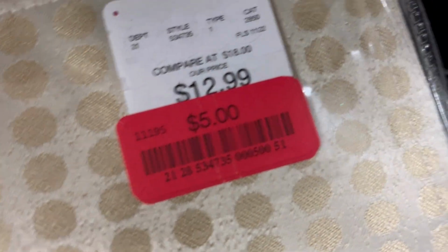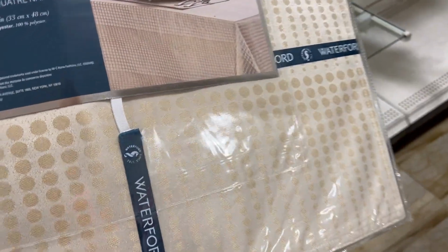Set of 4 placemats. $5. This is the color I need for my dining room. What can I see here? Those are cute. All these sets of 4 are $5.